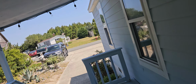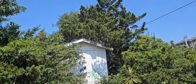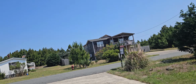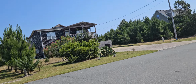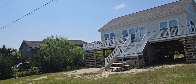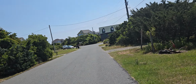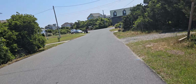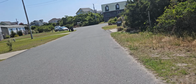Let's see what the walk to the beach looks like. The neighbor's shed. It's very quiet. All right, here we go. Start the timer. Neighbors here. Looks like they might be on a double lot. There is a new construction going in at the end of the street. It's very small, like a tiny house.